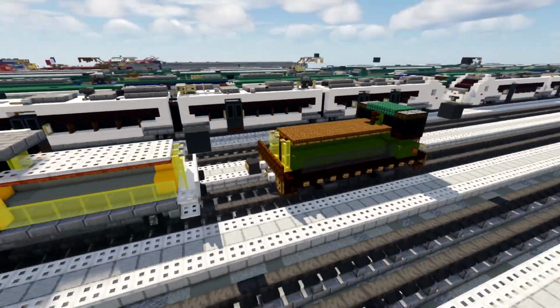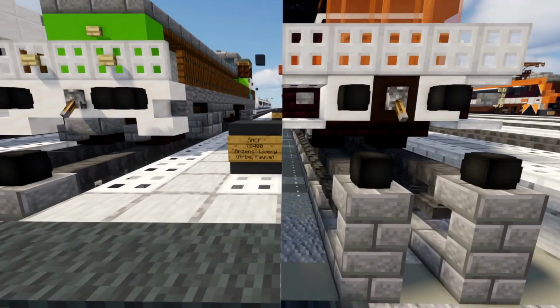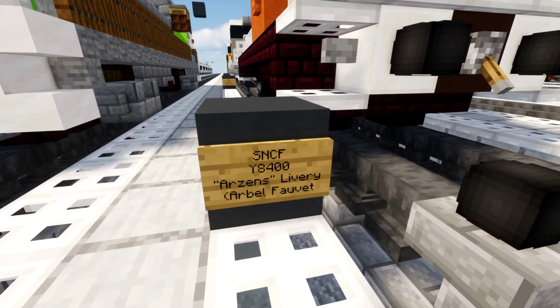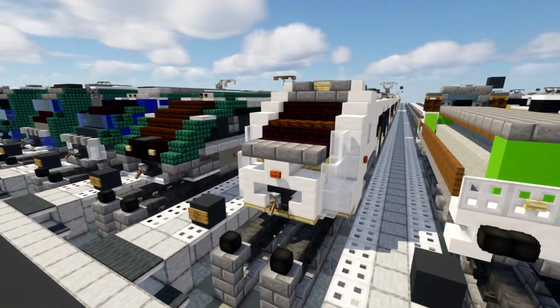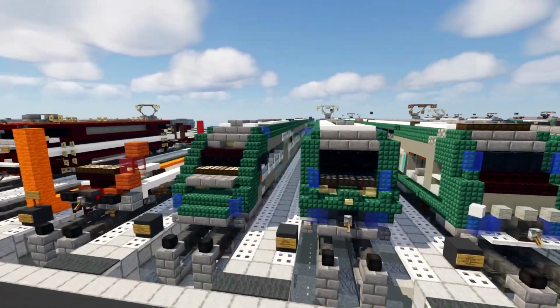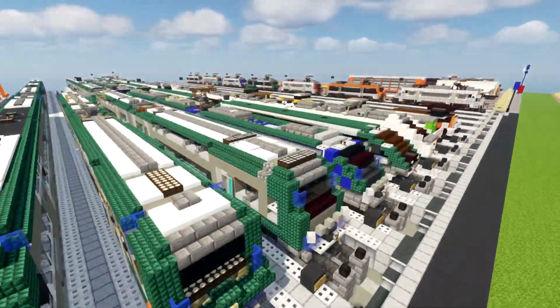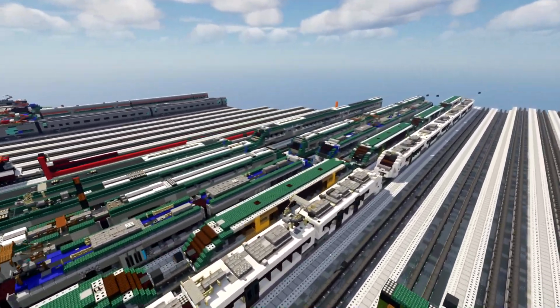And there is a couple of these small ones. These are really, really small. What are they? SNCF. Y8400. So our Arzen's livery. I don't know, if you're a French guy, maybe you know what that means. You can read all these by Alstom. Yeah, SNCF. There is a ton of SNCF stuff, so basically all of French stuff right there.